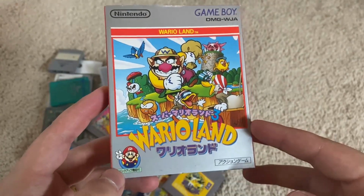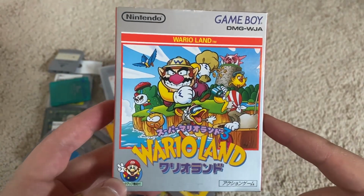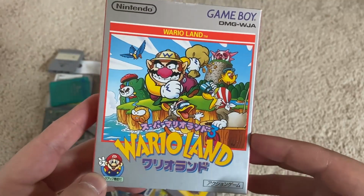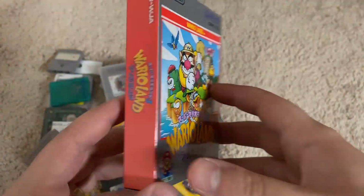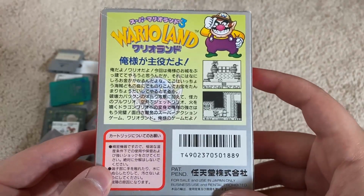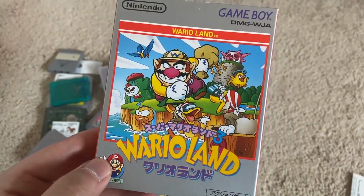And next up here, we have the original Wario Land. I played this one in my last month of Game Boy video, and I absolutely loved it. This is definitely one of my new favorite 2D platformers. It's just really fun. I don't know what else to say. It's a really great game. Great continuation of the Mario Land series, in my opinion.